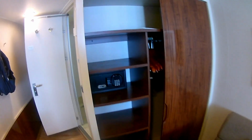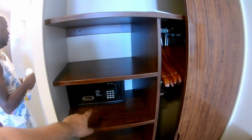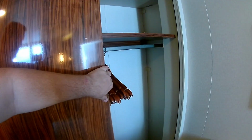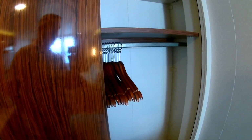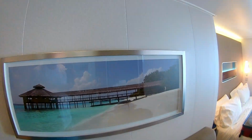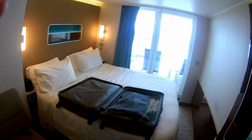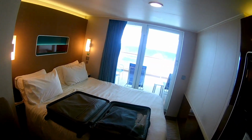Next to the sofa, this is where we have the closet, in a sense. You have some shelves here with your safe. Wardrobe closet, yeah, sorry. And then on the right side of it, you can hang some stuff, and there's some additional storage out there. We have some artwork, which is nice. We have our bed, a nice queen size bed, or two twins pushed together.